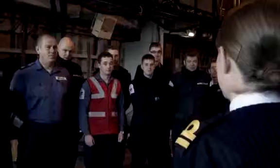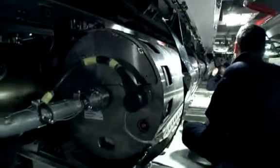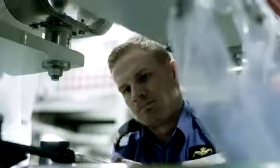The weapons are what make a warship a warship. We're responsible for the weapons, all the sensors, the radars, all the communication systems on board. When we're on operations, we need to maintain a constant readiness state, maintaining the weapons or loading the weapons, or it could be preparing to fire. Being a weapons engineer as well, it's what every little kid wants to do, is essentially play with big things and blow things up.